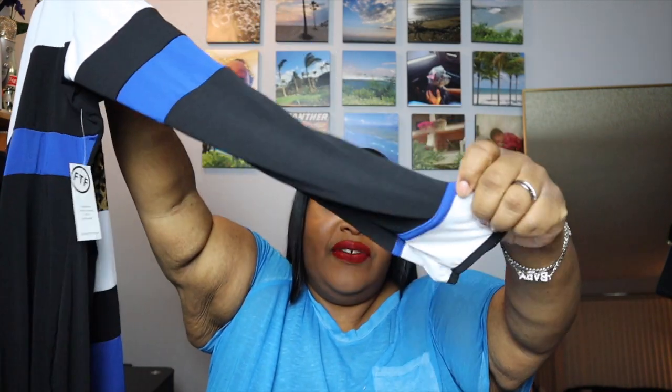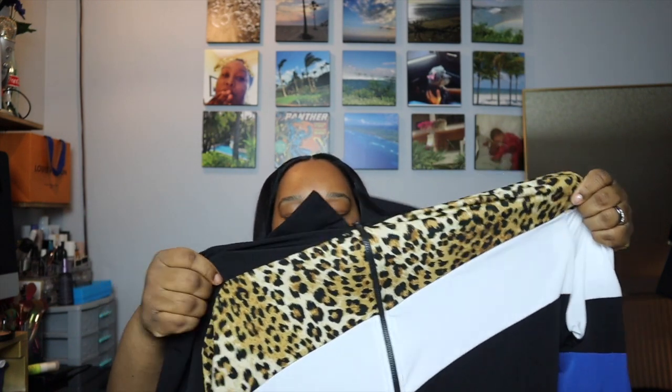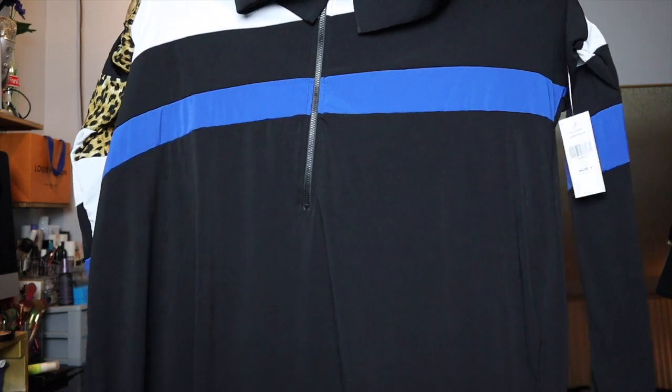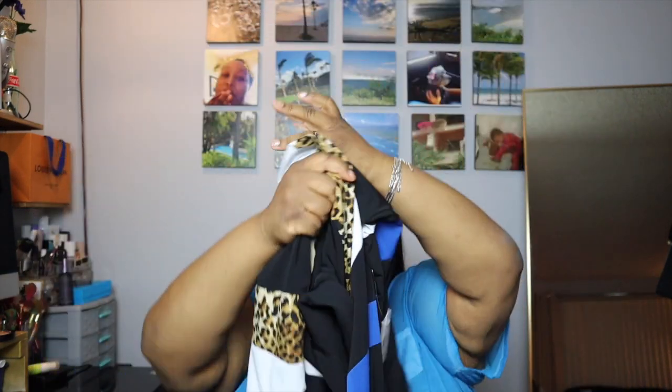Long sleeve, fitted. Now, I do not like that I'm seeing this. What is this? What are we doing? This is brand new. Why are we having stragglies? That's about it. It wasn't really see-through when I put it on. Other than what I just showed you, the quality is pretty good. This dress is in a size 4. The jacket was also in a size 4.